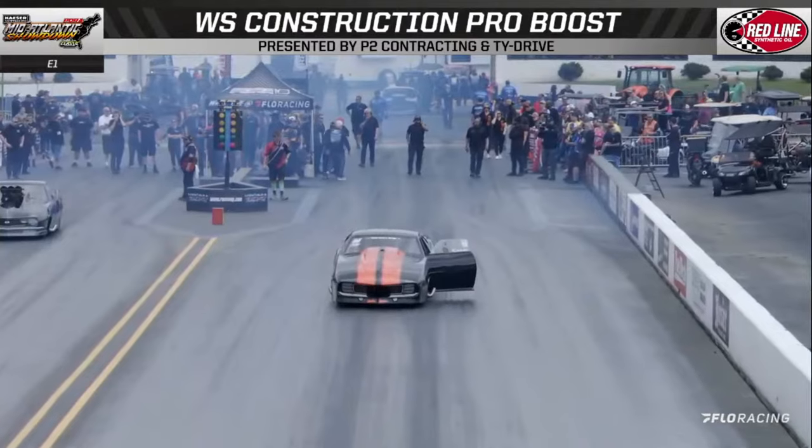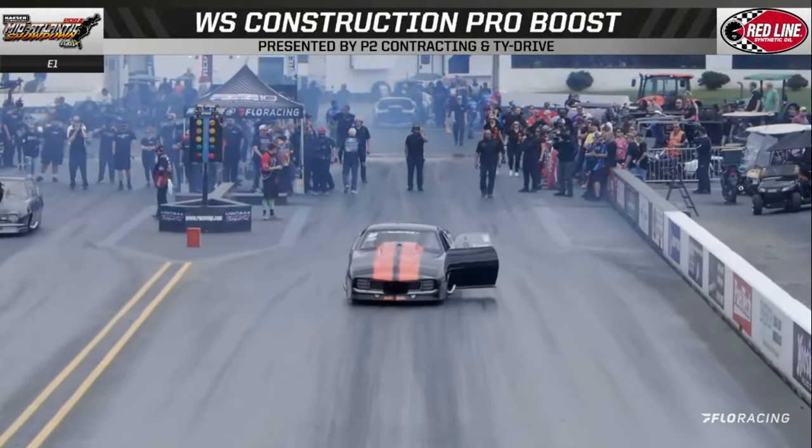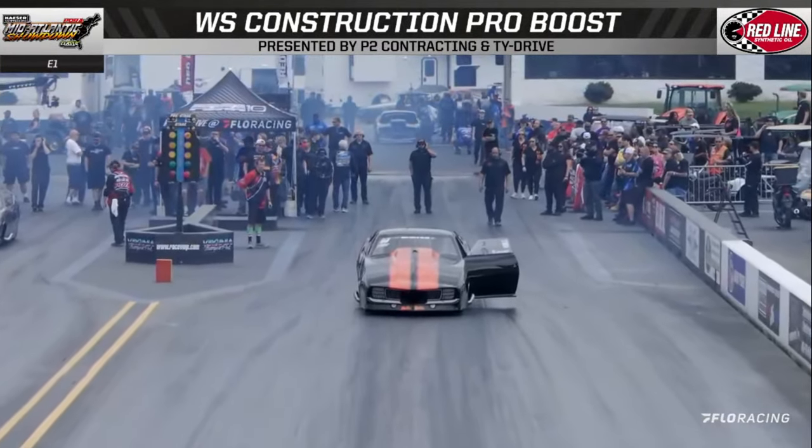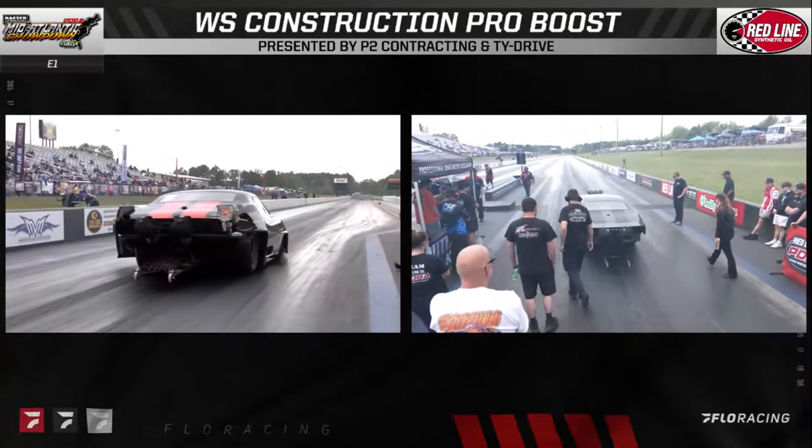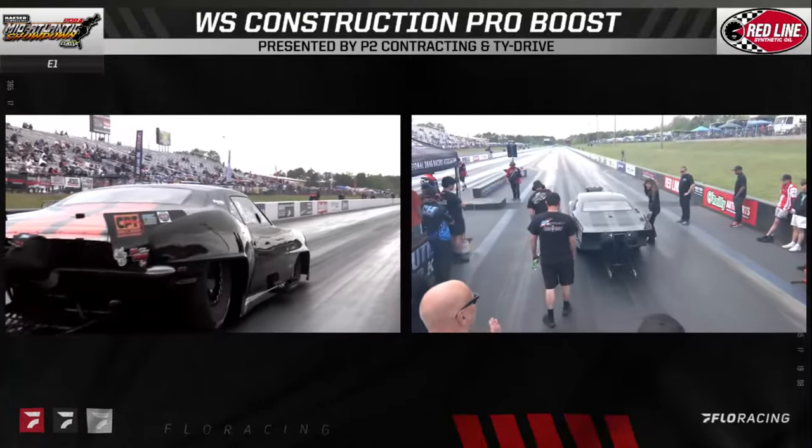Backing up here on the left side. Right side, Chuck Alsh out of Mount Airy, Maryland. Chuck Alsh Racing, 68 Camaro for HFR Fabrication, Churchview Farms, Red Lion Oil, NGK, and YO Motorsports.